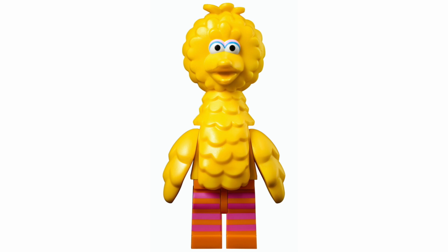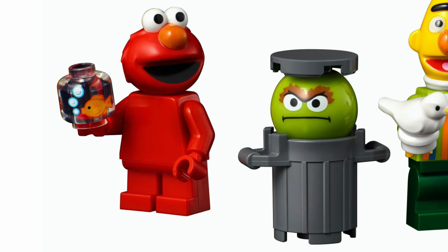First up, we've got Big Bird with a huge new custom mold for the body piece, which is actually rubbery. The chicken wings there are the same ones from the old collectible minifigures and great printing there on the legs. Next up, we've got Elmo and Oscar the Grouch. Oscar the Grouch there uses the existing trash can piece, and his head is actually the BB-8 piece in lime green. Plus, Elmo looks great with that new head and his goldfish Dorothy.